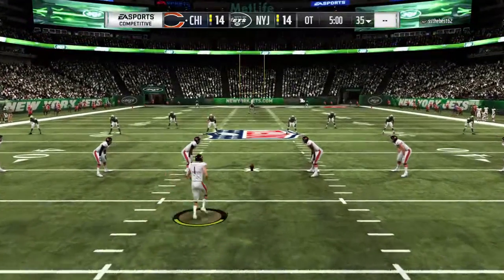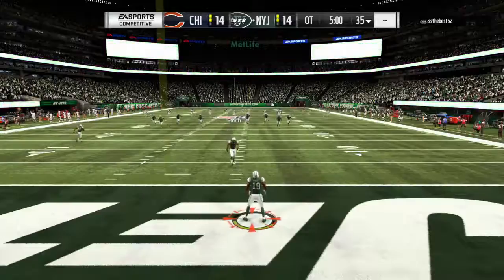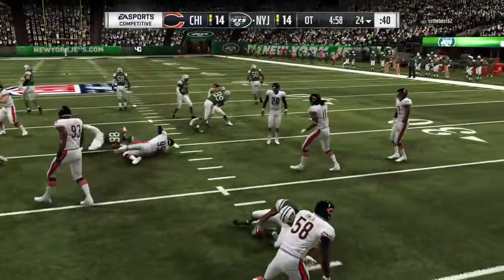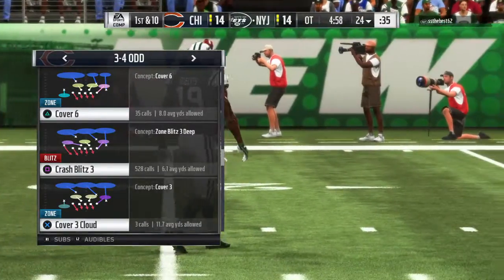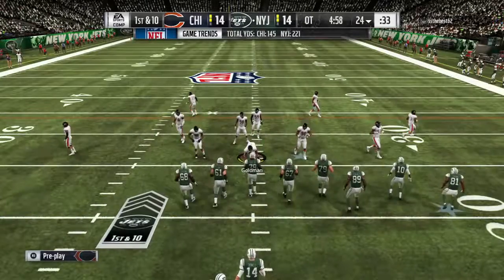So a tie ball game here as the kick's away. That's fielded in the end zone. And he'll be brought down at the 23, make it the 24-yard line. So out now come the Jets. They control their own destiny here. They have the football in overtime. Obviously, a touchdown would win it.